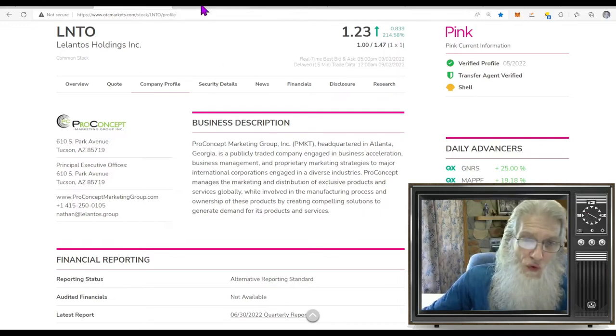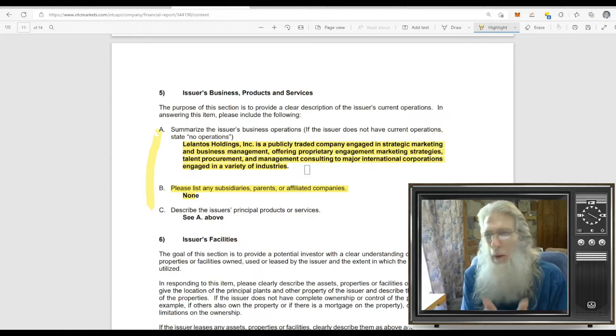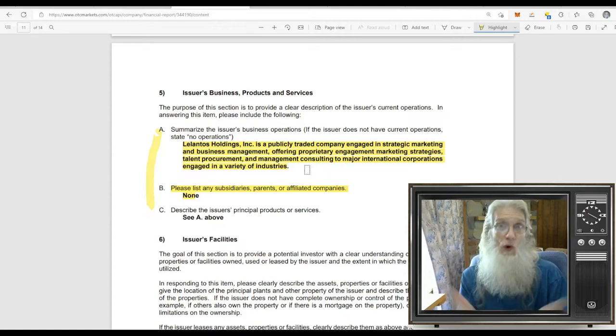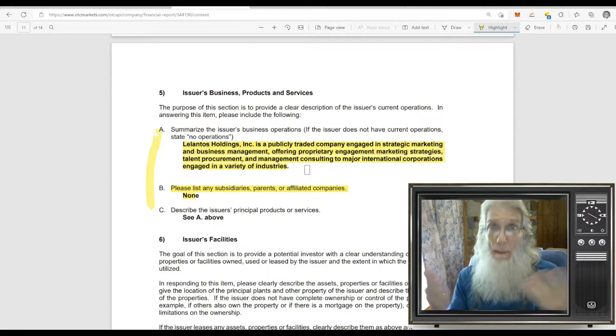Jump over to their most recent financial. We get a current description of the company. Lantos Holdings, Inc. is a publicly traded company engaged in strategic marketing and business management. They offer proprietary engagement marketing strategies, talent procurement, and management consulting to major international corporations engaged in a variety of industries. Now, this is a holdings company. Most holding companies own little companies that need a lot of help to become successful and grow. This company is helping big corporations to become even bigger.